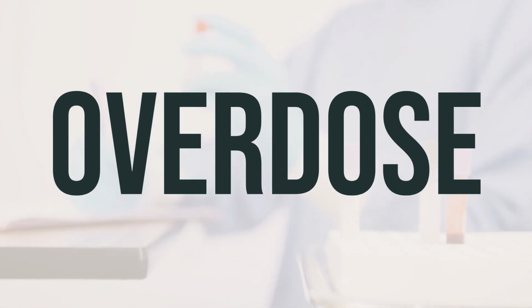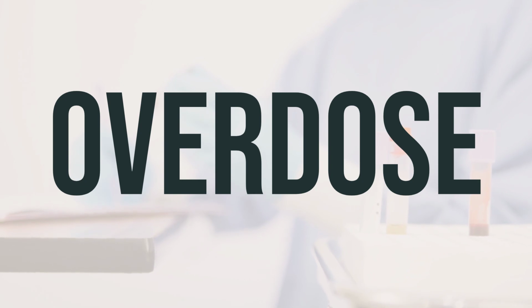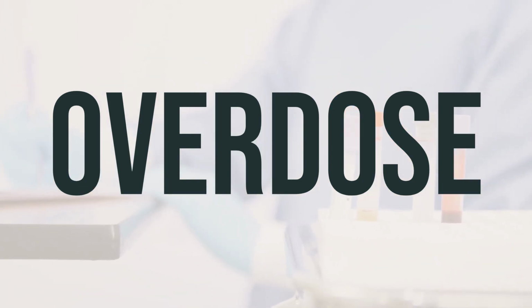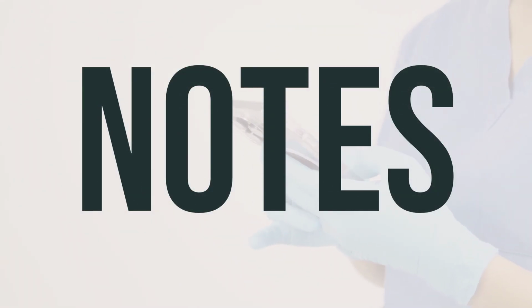It is important to take this medication exactly as prescribed by your healthcare provider, and to not exceed the recommended dosage. If you have any concerns or questions about the appropriate use of this medication, be sure to consult with your healthcare provider. It is important to avoid sharing this medication with others.